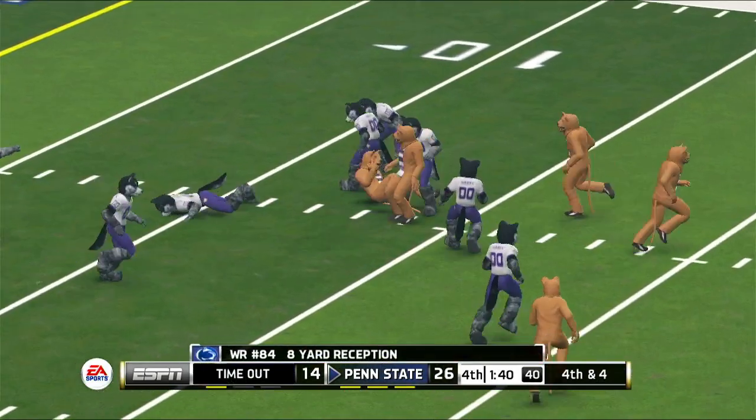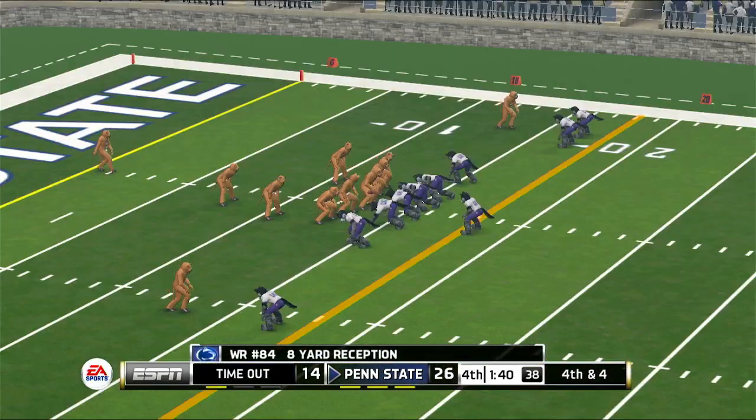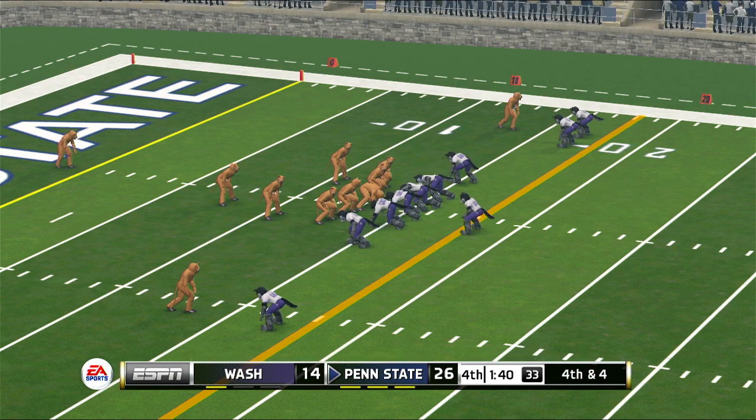Quick pass, and he's hit before he can go anywhere. I know the defense would have liked to have prevented such a big gain, but the important thing is that they held and brought up fourth down.